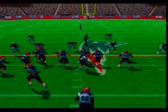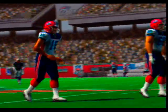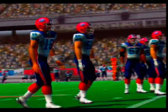New England using three linebackers. Nice play fake. Going deep, looking for something in the end zone. Almost intercepted. Oh, man, he had it in the end zone but dropped it. One person breathing a sigh of relief is the quarterback.